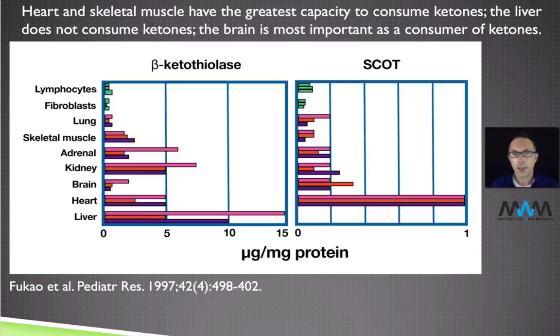These are taken from humans, and these are subjects who died of diseases that were not related in any way to ketone metabolism and evaluated at autopsy. You can note several things. First of all, the scale of SCOT goes from 0 to 1, but beta-ketothiolase goes from 0 to 15. That means that SCOT is generally going to be the limiting factor for ketone utilization because it's expressed at a lower degree than beta-ketothiolase. Number 2, the liver produces beta-ketothiolase but doesn't produce any SCOT.